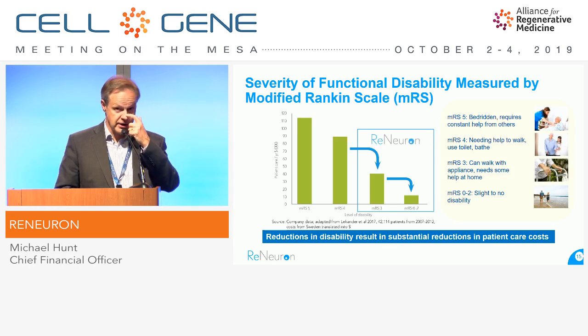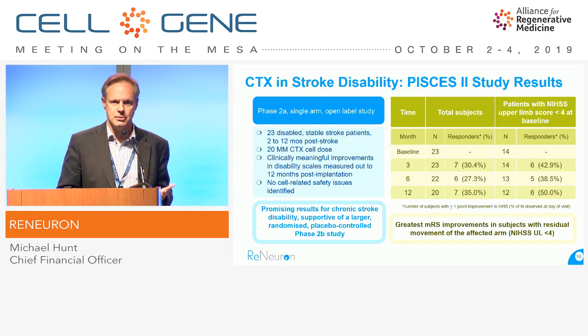And that's a very important learning for us because modified Rankin is where we got the best response in our phase 2A study in stroke patients using CTX, and modified Rankin is also a primary endpoint, and actually the FDA's favored primary endpoint in our current ongoing phase 2B study here in the US.